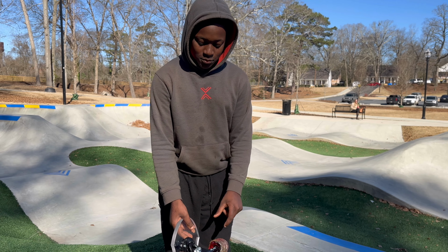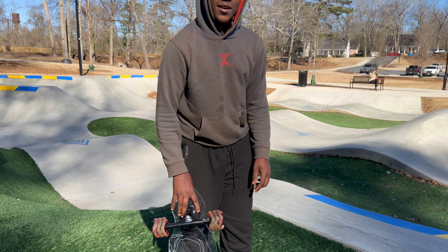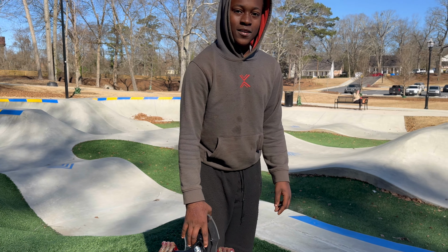What does it feel like? It's smooth. The trucks are kind of good. It turns right. And then it's just the grip. Yeah. So it's more of a cruising board, you say? Yeah.